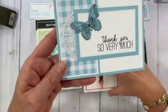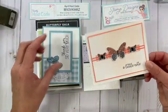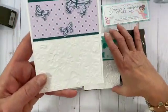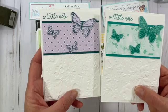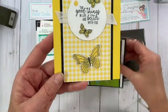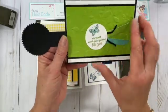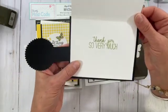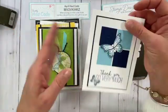So just a lot of different designs. This is a fun fold. And then here's 2 note cards, just using the different colors and changing it up a little bit. And then let's see, this one is a fun fold. So you reveal the sentiment right there, and then it opens up like a traditional card. And then our last one.